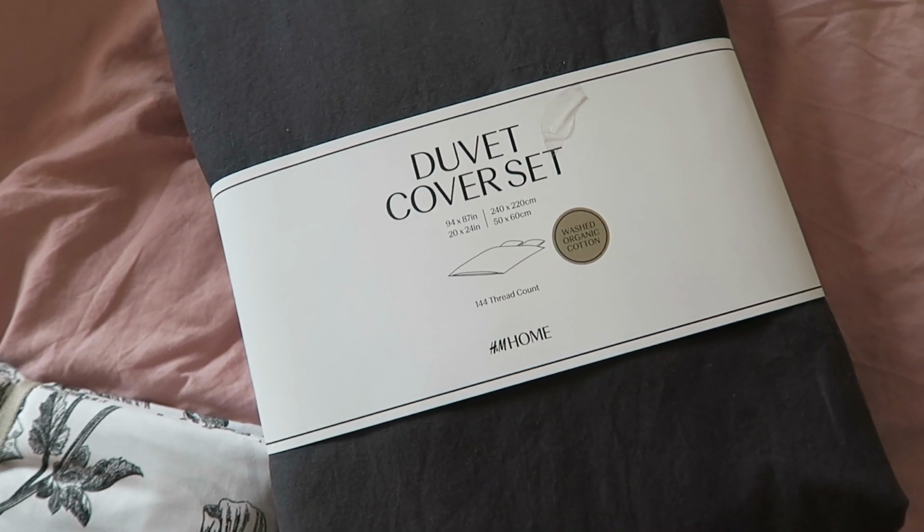Isn't everything magical? And lastly, from H&M Home, we did get some new bedding, which is already on the bed, so I'll insert a clip now. It's the organic cotton duvet covers that they do.